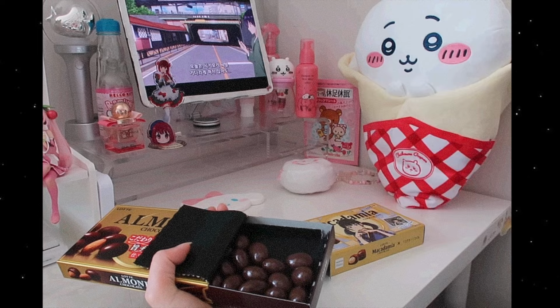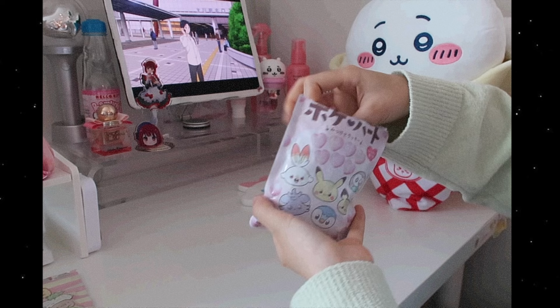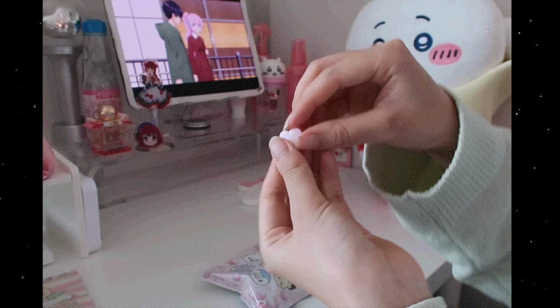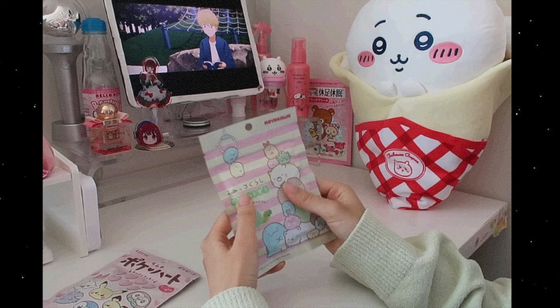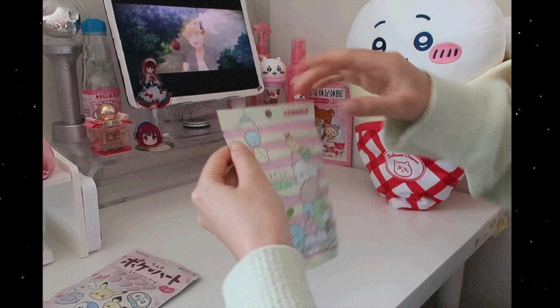Then we have the outfit. Oh, these are so cute. They're like little hearts. So this is one of the ones that my friend got me. Mia didn't really say where it was from, but she knew that I would really like it because obviously it's mikagurashi.